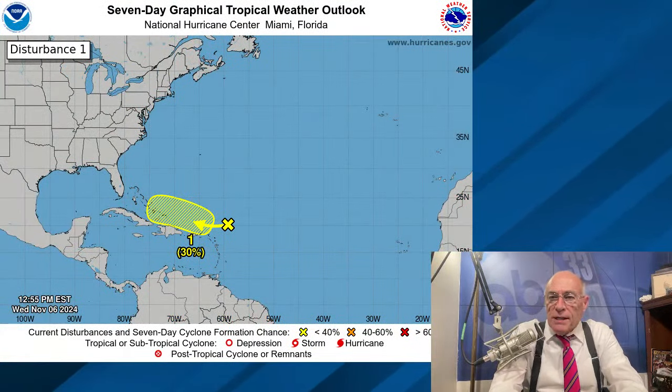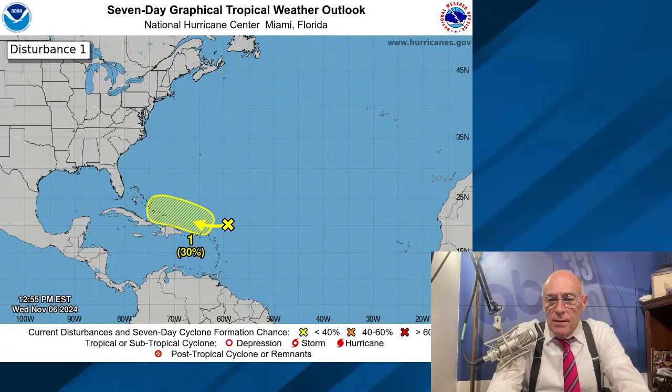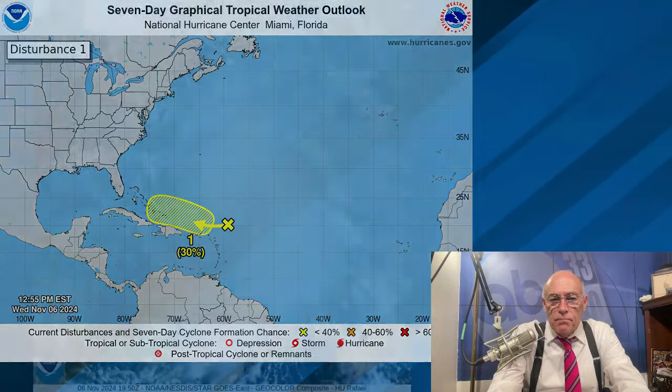And the Hurricane Center giving that a 30% chance of becoming a depression or storm over the next 7 days. But there's a look at Rafael. This thing is ramped up, sustained winds 115 miles per hour. And again, this thing's pretty much on the verge of becoming a major hurricane, but it won't last long like that. Again, this is coming over the western part of Cuba this afternoon.